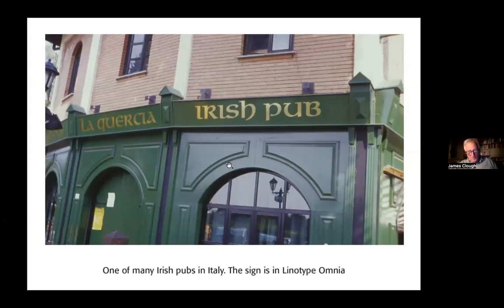Well, not really, because this is not a real Irish pub. It's a fake Irish pub. It's an Italian Irish pub. You can see there is a version of the Irish script. It happens to be Linotype Omnia, but it does get fairly close, I suppose, to the Irish uncials.